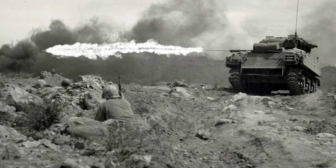The fuel situation made matters worse. The Type 97 Chiha used a diesel engine that provided good fuel efficiency and reduced fire risk compared to gasoline engines. By 1945, Japan's fuel supplies were so constrained that even diesel fuel became difficult to obtain. Tanks sat immobile in defensive positions not because of tactical doctrine but because there was no fuel to move them.